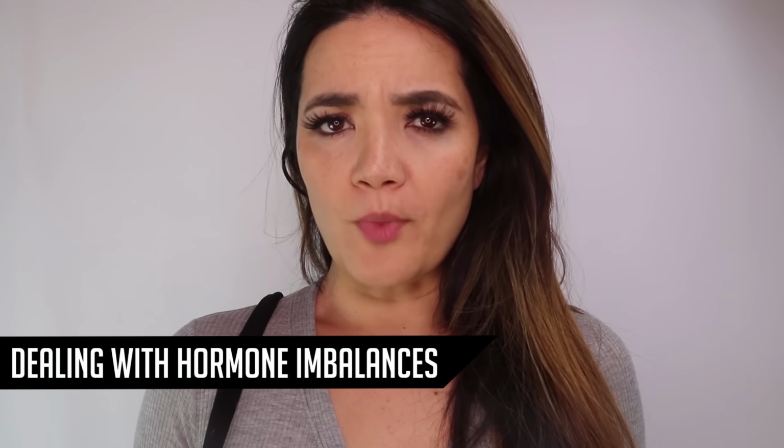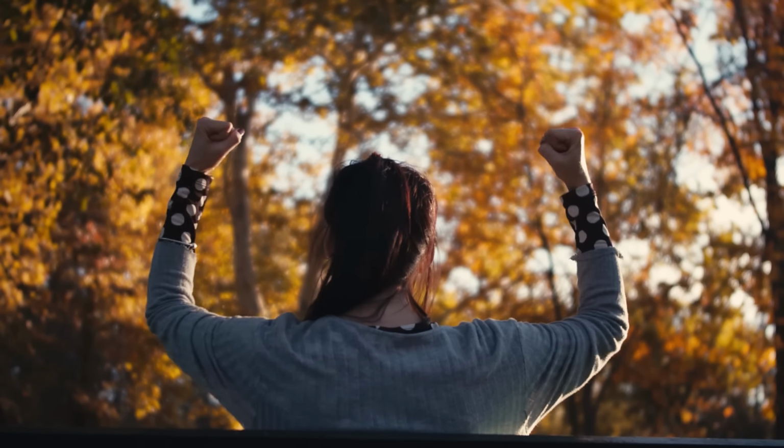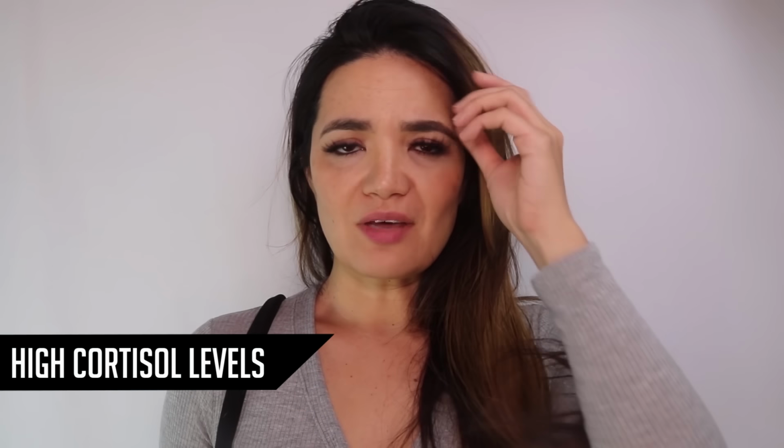Now, another issue that makes it more challenging for my endomorphs to lose weight at a faster rate is they are dealing with hormone imbalances. And this is a really big problem, but there are some things that you can do to navigate that, to break through to the other side so you can get some faster results. So when you have hormone imbalances, your body can't create enough insulin, your body can't create enough thyroid hormone, you're extremely stressed with high cortisol levels. Cortisol levels are high due to stress.